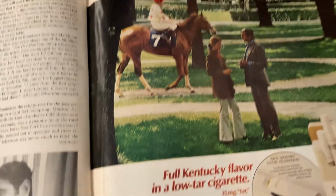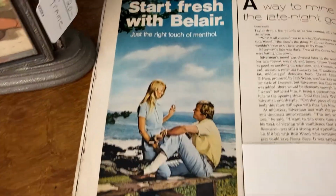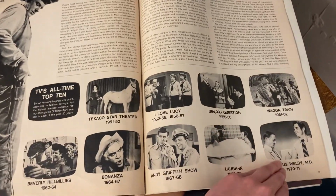And within these cigarette ads, I noticed that most of the advertisements had a man and a woman who were relatively young hanging out. And there's a third cigarette ad.